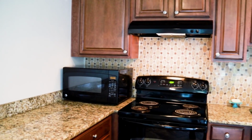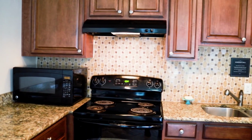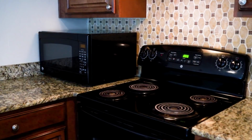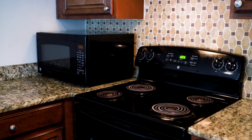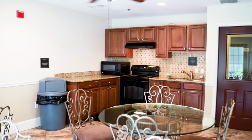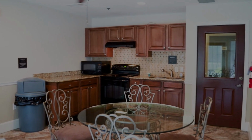As you may recall, Windsor Hall has a gourmet kitchen on the second floor of both buildings. Please remember that this kitchen is shared with everyone in the buildings, so please try to be as respectful as possible by cleaning up any messes you make and removing all of your items and trash from the room when you are done using it.